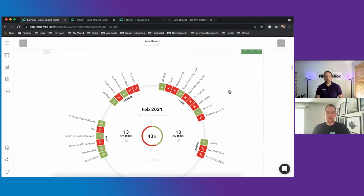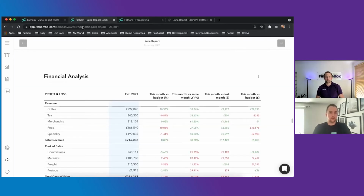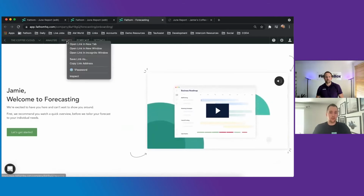What you can do is you can add that in settings. So I'll just show you real quickly. Give me 2 seconds.